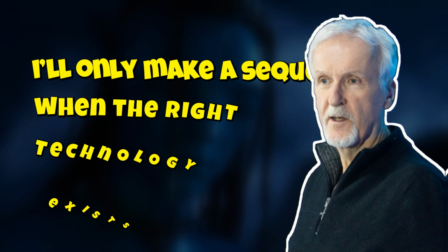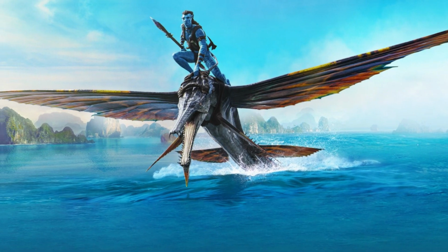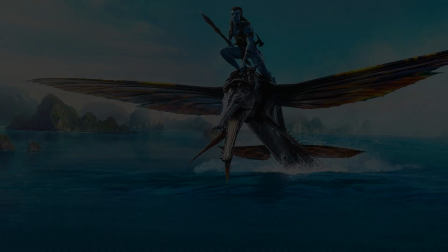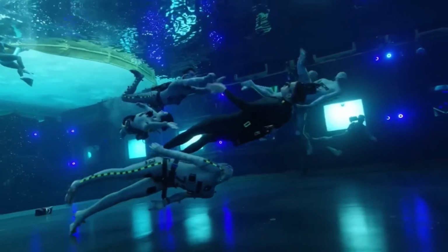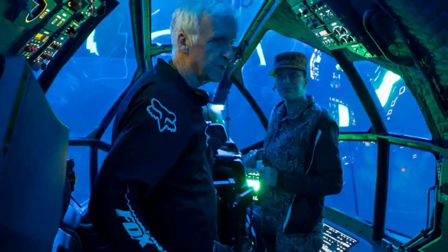But Cameron didn't stop there. He had said, "I'll only make a sequel when the right technology exists." And he made the world wait 13 years, just so the tech could catch up to his vision. Then came Avatar: The Way of Water, where Cameron took filmmaking underwater quite literally. He was the first to successfully pioneer underwater performance capture. He even built a custom joint water tank that simulated actual ocean currents.